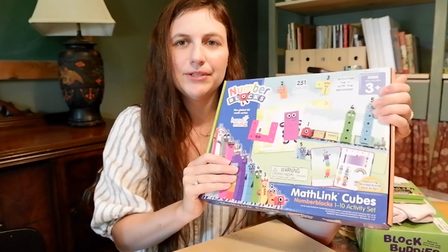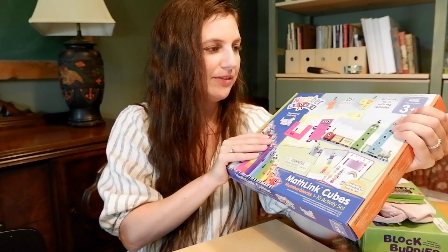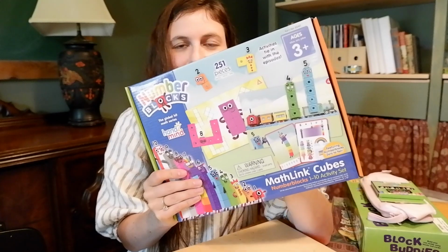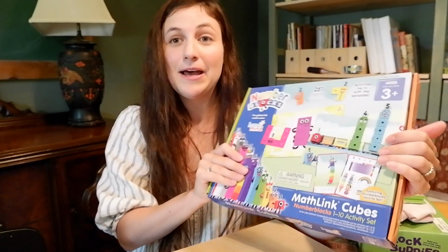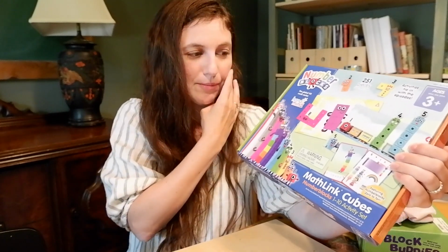I don't know if anyone's familiar with this show. There's a show called Numberblocks. We've seen it a couple of times and my son absolutely loved it. And it was funny, I got these. He hasn't seen any of this yet because it's going to be a surprise, but he saw them at Target and he was like, wow, look at those. And he was really excited. So I think he's going to be super pumped when he sees this.